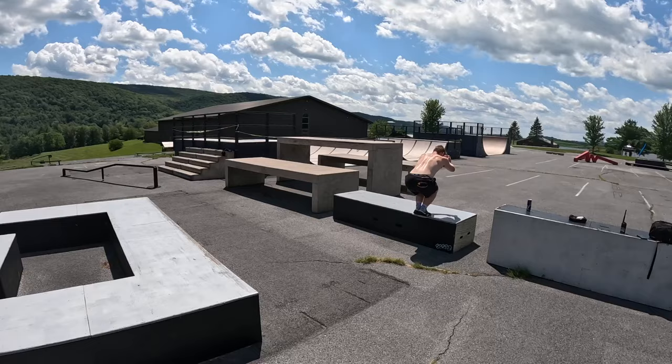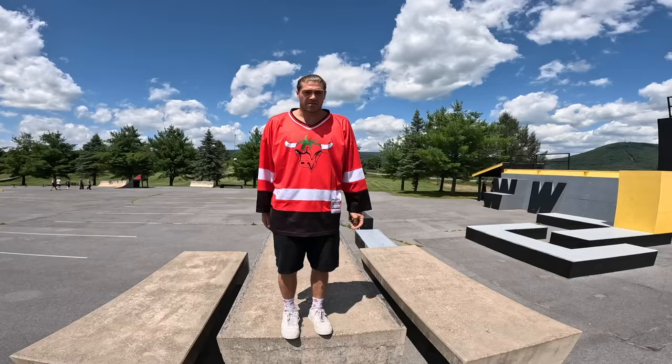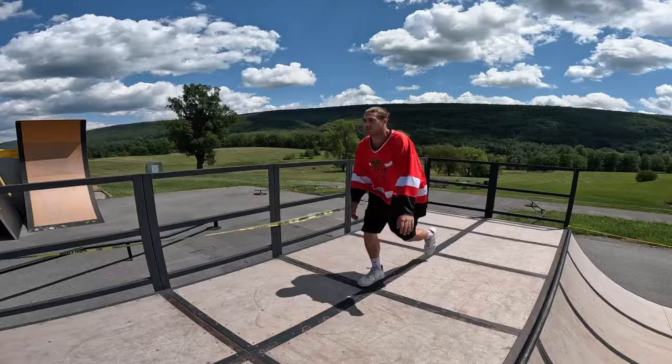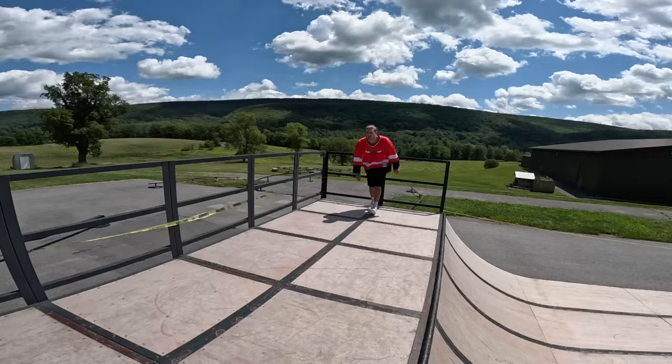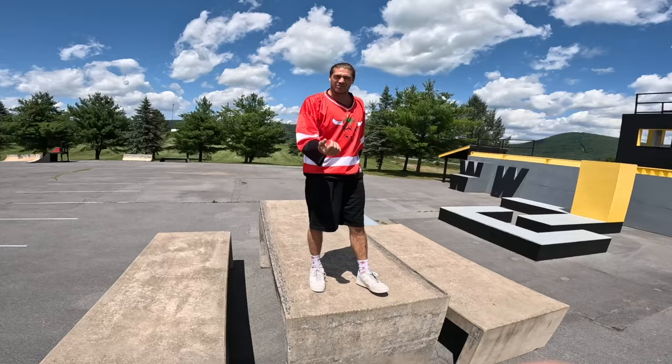Okay. I want to dive from there to this table and then combo out. So first you just do the dive roll by itself. Make sure I don't slap the concrete. Tap, tap, reach. Oh, chunky, good. It's a bit bigger than I thought, so my roll was a bit flat.